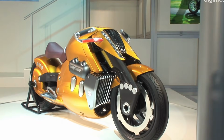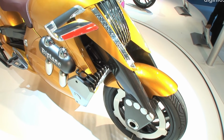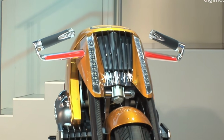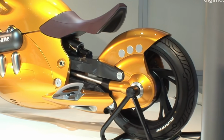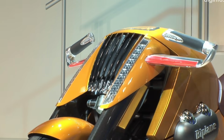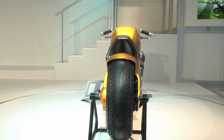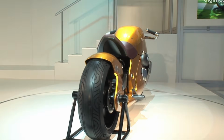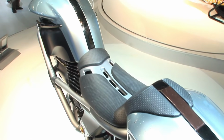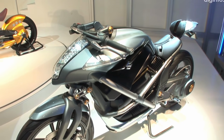What if a motorcycle could make you feel like you're flying a plane? Suzuki actually built one. Meet the Suzuki biplane. And yes, the name fits perfectly. This concept bike takes its inspiration straight from old-school Wright brothers biplanes, and the goal was simple: make the rider feel like they're flying, not riding. To pull that off, Suzuki gave it an open-style design with exposed framework, kind of like an open cockpit. It creates this incredible sense of freedom, like there's nothing between you and the open air.